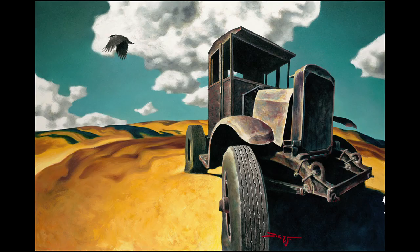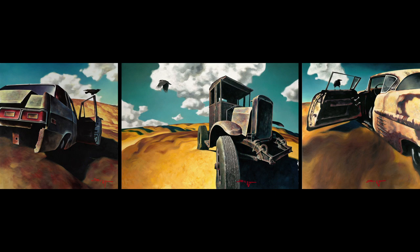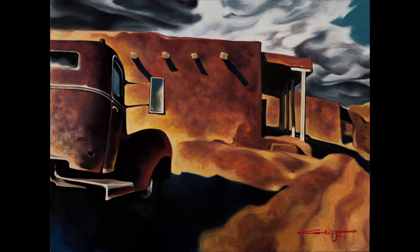You almost get the feeling that he is this car and he's traveling this landscape, and sometimes he, as the car, kind of becomes one with the landscape. I think he pulls the viewer into his painting that way too.